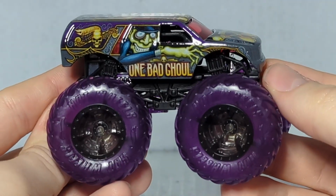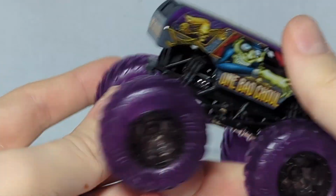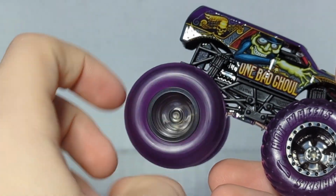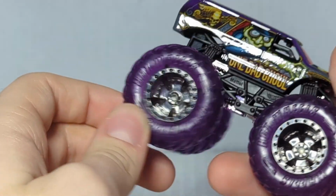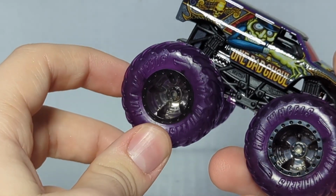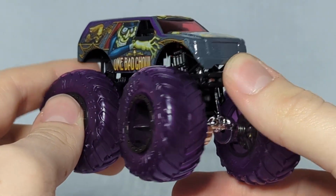All right, here we go. The One Bad Ghoul. We have got a dark gray body, a black roll cage, chrome chassis, translucent purple tires, and translucent dark gray rims. So tinted rims. I don't know if you guys saw that either, but the rims are in fact see-through. I did not expect that. So here it is, the One Bad Ghoul.